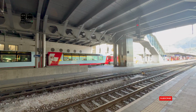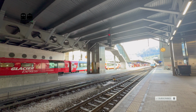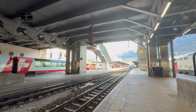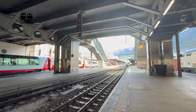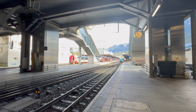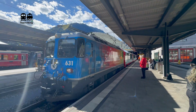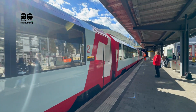The Glacier Express offers 3 different comfort categories: second class, first class and excellence class. And within this video I will show you all of this. Most Glacier Express trains do consist of 5 or 6 carriages. And this includes one carriage that's basically a dining car, so this cannot be used for passengers. The Glacier Express with the highest capacity does have a total of 210 seats.